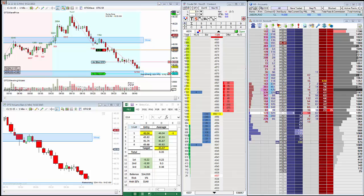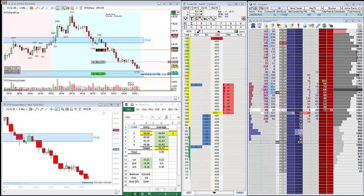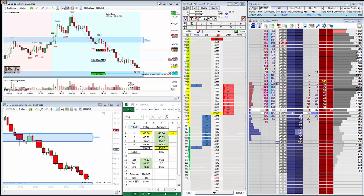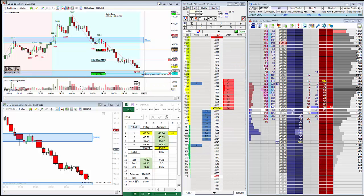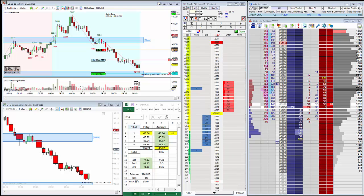Come on. 57, 56. Get through it. Stop here is 67. I'm just going to tinker with it one last time. I'm going to bring it to 67 on the stop and see if we can fight our way through it. We should come down at least to the top of the box here at 49. We should at least come down to 49.